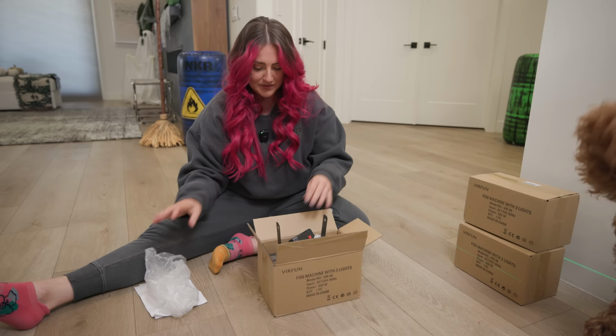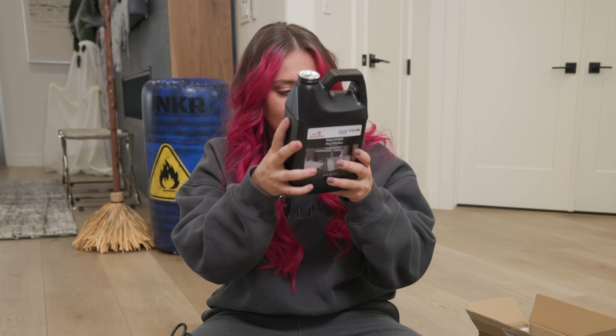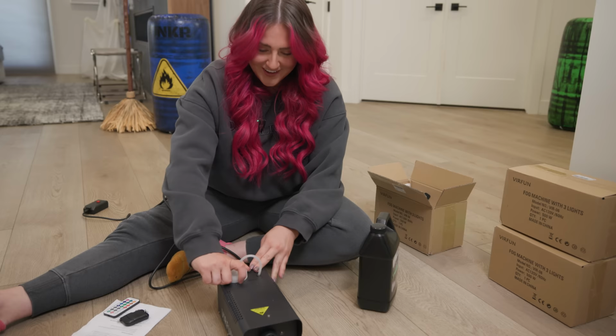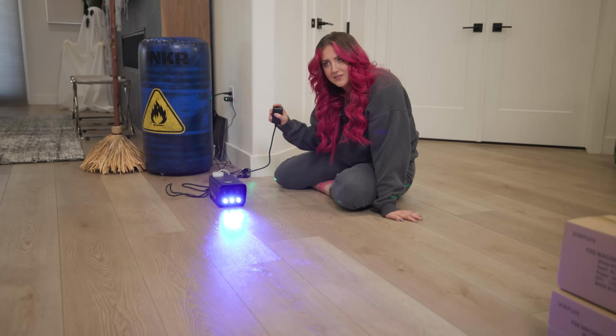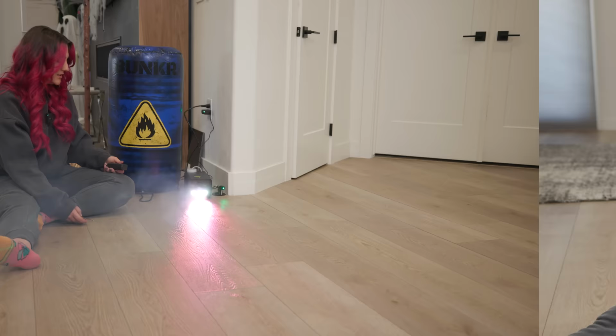Now it's time for the baby fog machines. I've never used one of these before in my whole entire life. What even is fog juice? Water and glycerin? Okay, so it's kind of like bubble solution. I think it's all put together. Let's turn it on. If this works, I feel like we're gonna use it in every video, every intro. Ooh, there's the light. 3, 2, 1. Why didn't it do anything? Oh, there it goes.